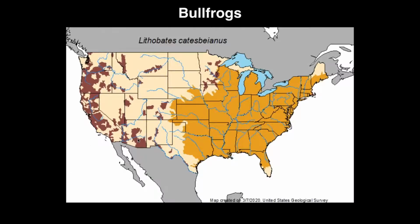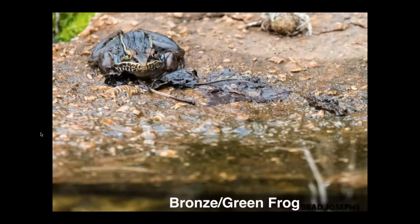But the purple are places where people have brought bullfrogs in, probably because they wanted to have them in their pond for frog legs or whatever, and they've taken off. Well, they're not native here, and they're horribly detrimental. And I've got a wildlife biologist friend in California, and one of his main jobs is to eradicate bullfrogs because they wipe out the native species. They eat the native species of frogs. So they're horrible over to the left in the purple. But over in the orange, it's great to have them around, and they've evolved with the ecosystem.